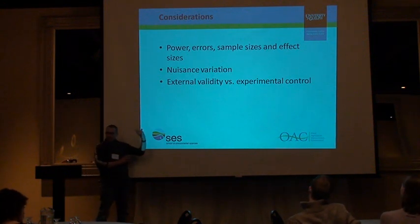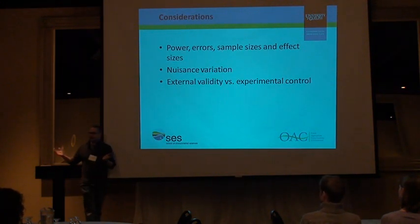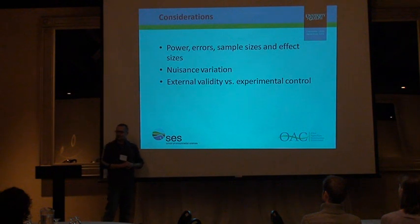And we talk about why you do an experiment that way. What you're doing in that case is sacrificing external validity in order to create a bigger effect size, so that you can have a smaller sample size, which makes the experiment logistically feasible. If you're trying to detect cancer that occurs at a rate of 1 in a million, you're not going to have 10 million mice in your experiment.